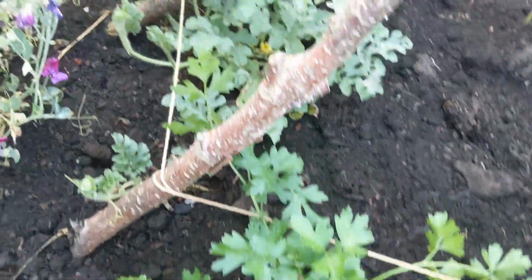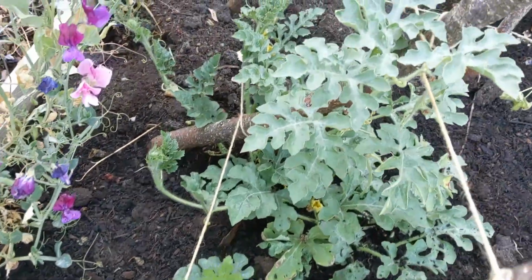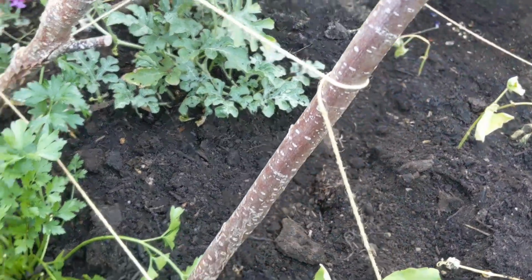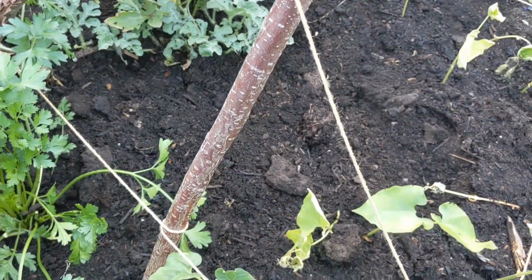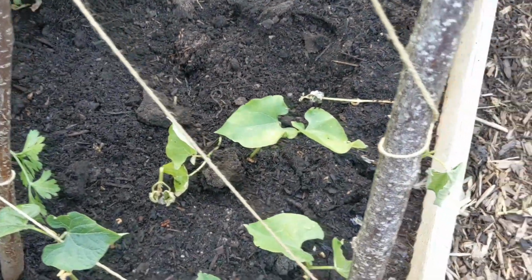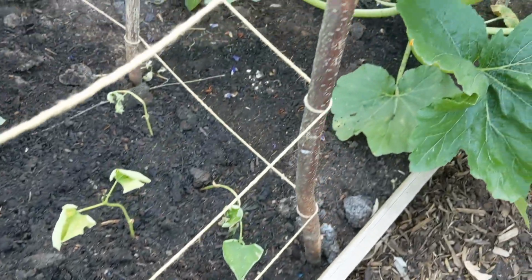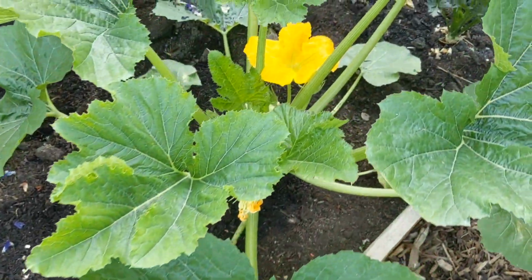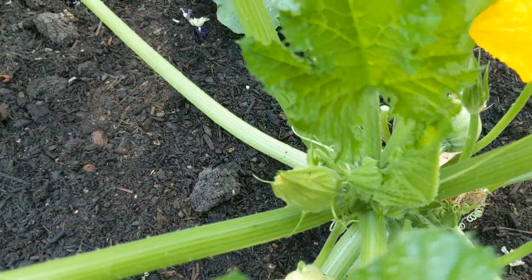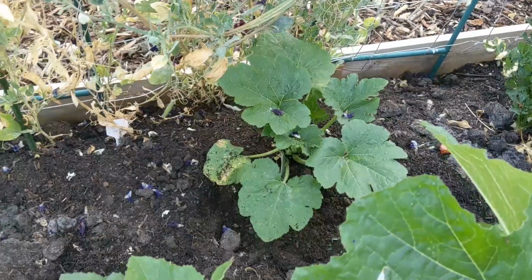Some more parsley. The sugar baby is just flowering, so I dare say we won't have any fruit this year. It's too late probably, but this is my first experience. I want to see how that actually works. Bellotto bean, not happy. We'll leave it for a while. The first fruit are forming on this courgette. It's a round courgette, and I don't know which one this is, but it's very small.